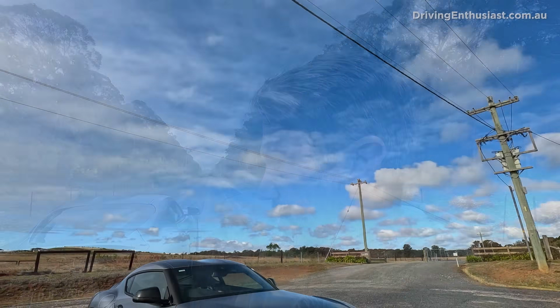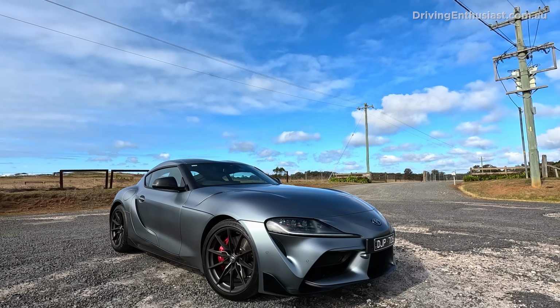But these two specifically maybe not perfect competitors, because the Nissan Z Nismo is a slightly tuned and tweaked version of the regular Z, while this is just the GTS version of the Supra.